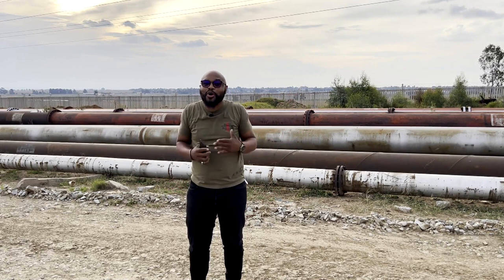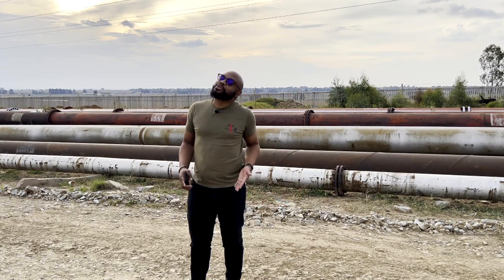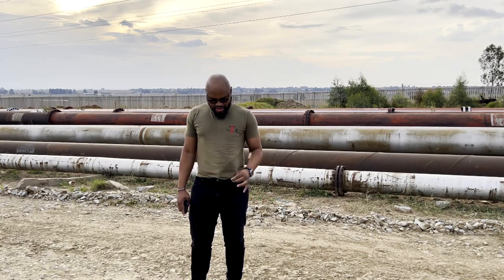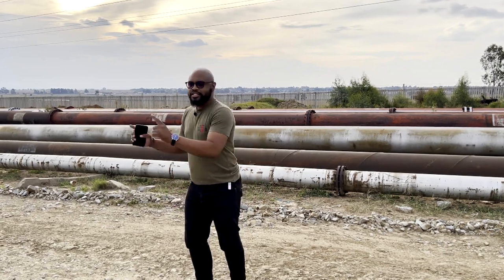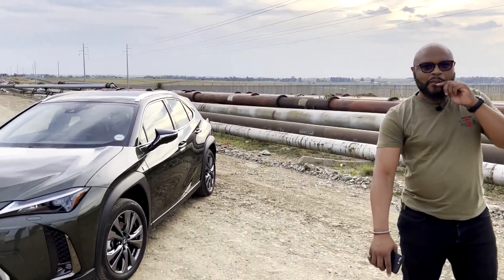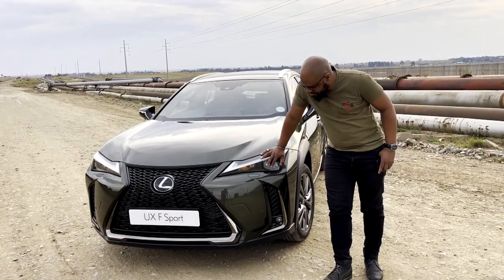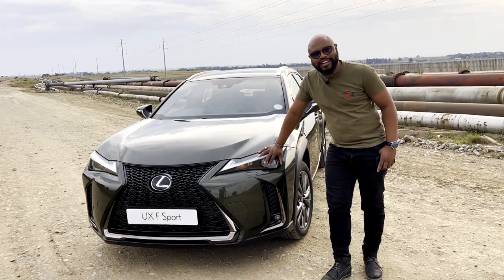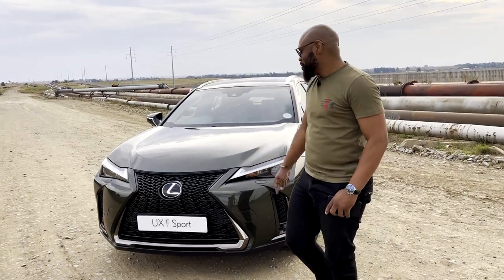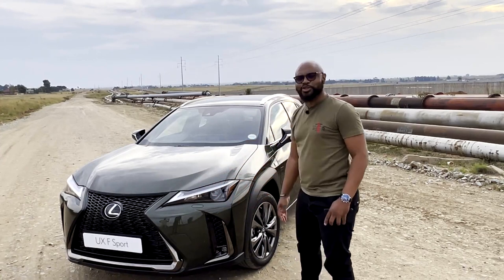And talking about cars, we are all about cars all the way. And today, like every episode, we bring you the latest mean machine. You're wondering why I'm wearing green, right? Check out this baby right here. This is the new 2023 Lexus UX F Sport. This baby looks good, right?